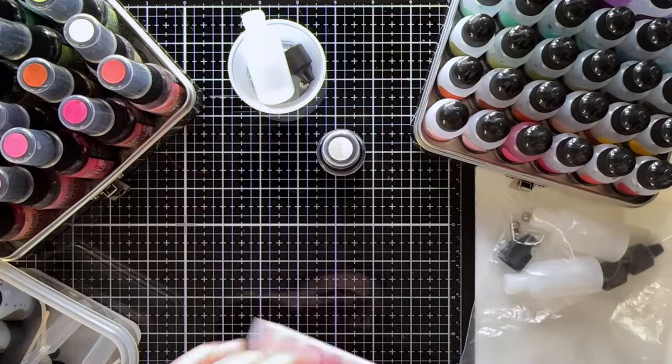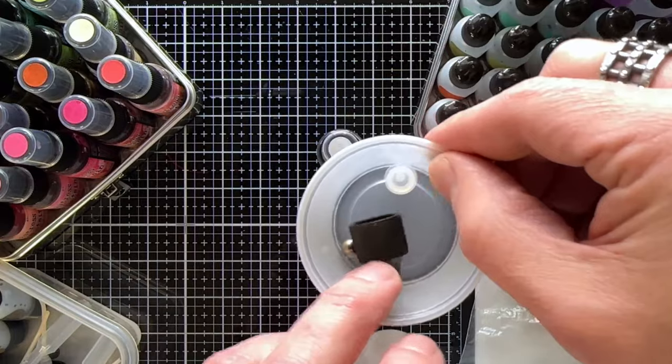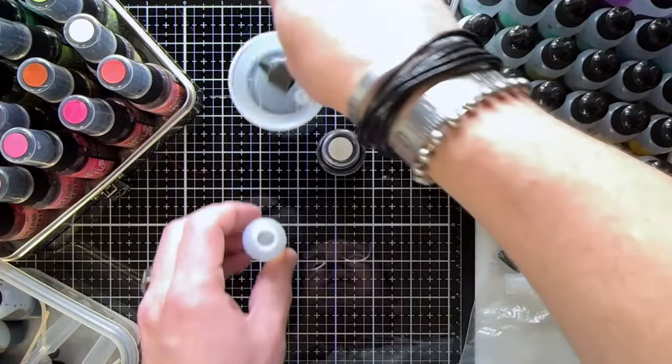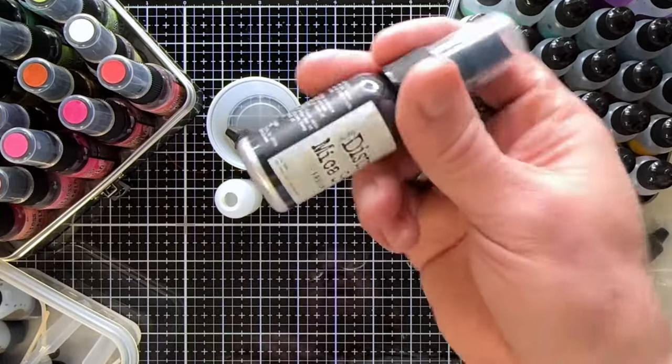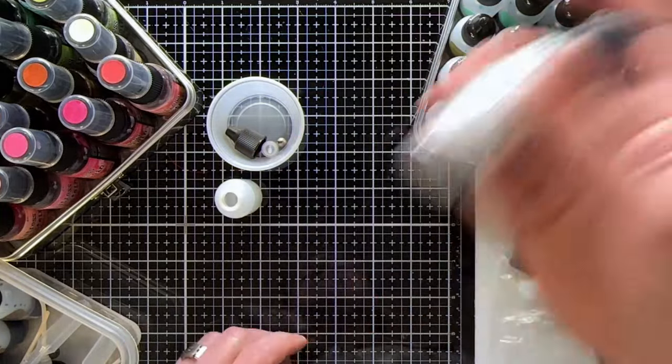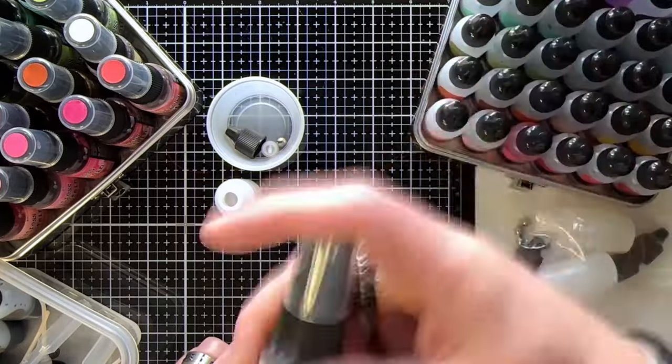So how you do it is quite simple. You're going to need the bottle, the nib, the cap, and that little mixing ball. And when you get these, all that stuff comes together. You don't have to buy those components separately. Then we're going to take our mica stain, and you can see all the mica is down there. We have to mix this up. We have to make sure that mixing ball is going.